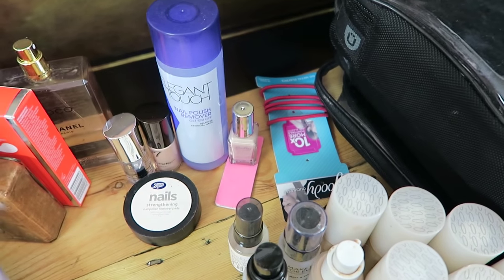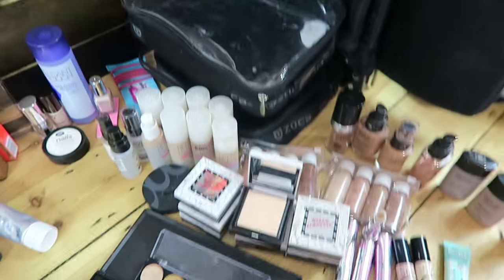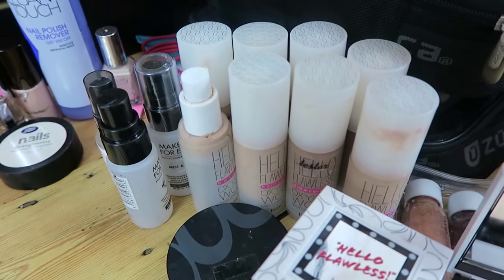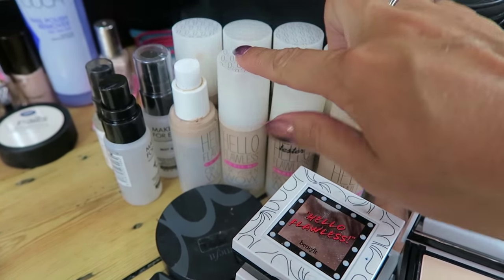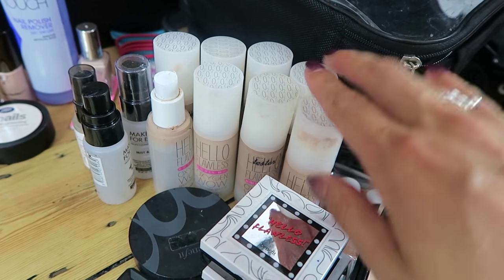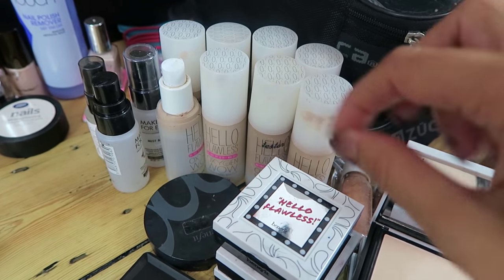Right, found foundations. Let's move on to them. I have quite a lot of foundations and concealers here. All-time favourite has to be, honestly, Hello Flawless by Benefit. Love this foundation. I wear it in every single one of my videos. You have seen me use it. It gives you the most beautiful dewy glow and it's not too heavy and it looks incredible on camera.